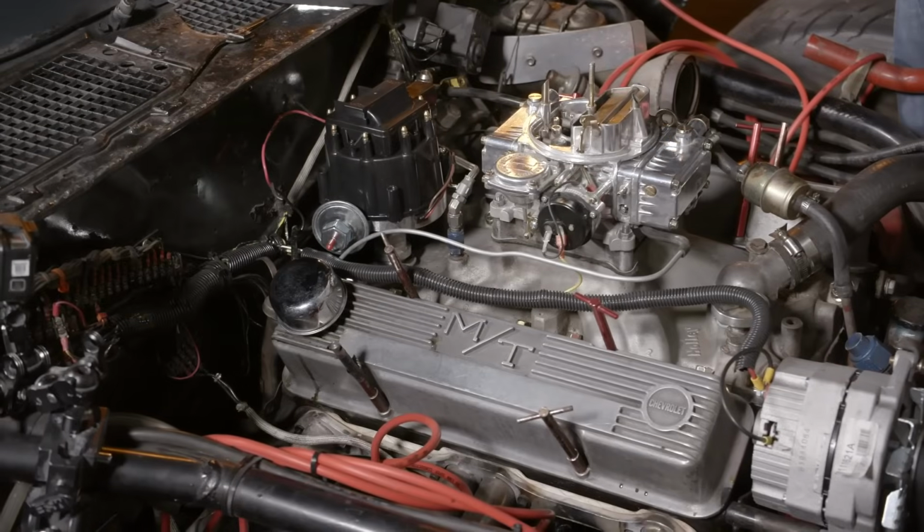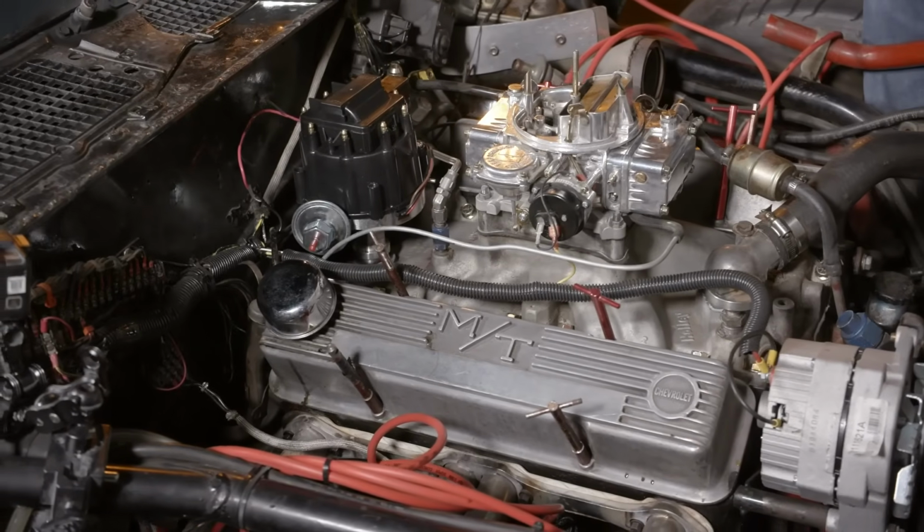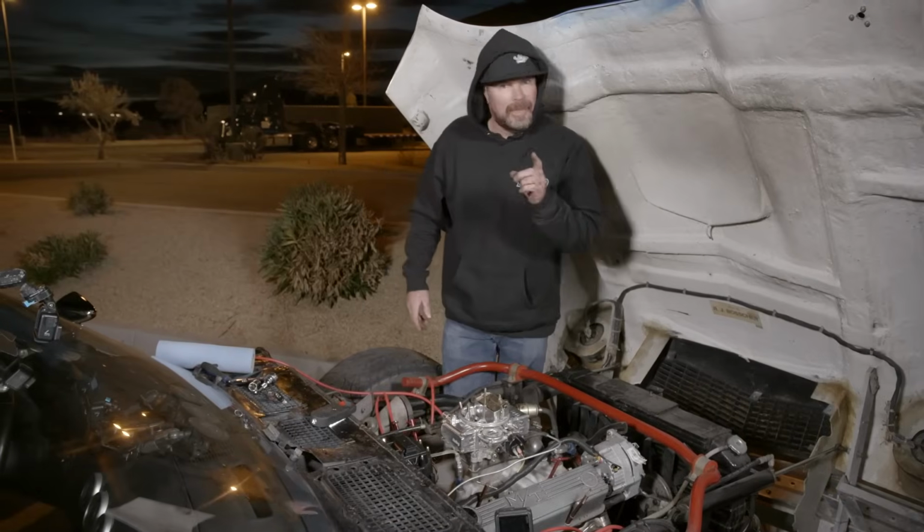I'm not confident all of that silicone dried. So we'll let it dry overnight and then test fire tomorrow. I can't guarantee it's gonna run any better, but we're leaving Barstow.